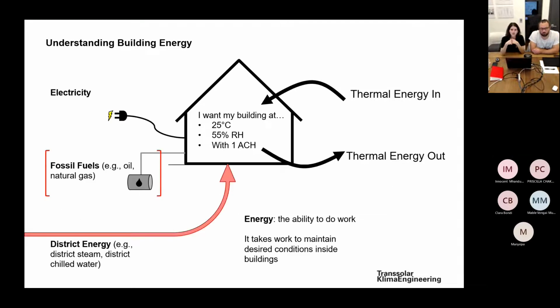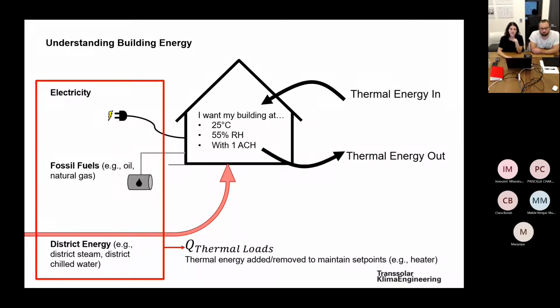And so now, knowing that we have this energy going in and out of buildings, we need more energy to keep the desired conditions. And that energy is the ability to do work. It takes work to maintain our temperature and our relative humidity set points. That can be electricity, fossil fuels or biofuels. I put that in parentheses because eventually we want to reduce that. And it can also be district energy, for example, district steam or district chilled water. And the combination of all of the energy that we're using to maintain those set points is called thermal loads.